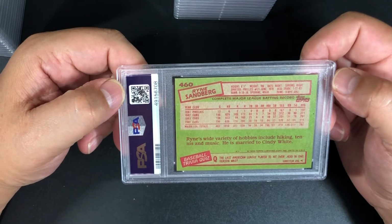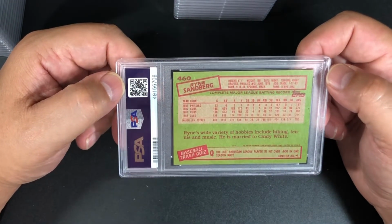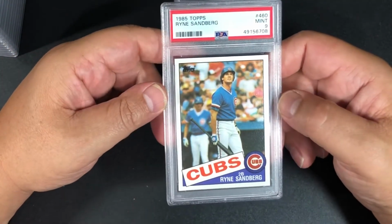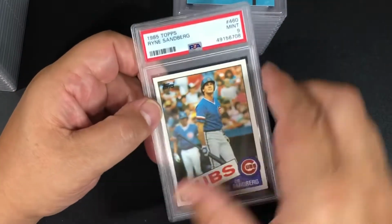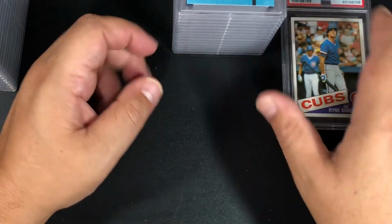Ryne Sandberg. Fourth year, he had .314 this year, 200 hits. And this is a 1985 card. Got a 9. Yeah, it looks sharp. I like this one. This is a really nice card. That's a good grade. I'm happy with that one.